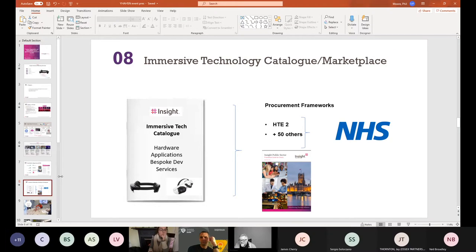We can wrap around services to that, provide hardware devices and things like that, and provide a complete package and make it easier for customers to procure. So I know we're tight on time, Pete, so I'll leave it with that. But that's the gist of what we're trying to do, because Immersive Tech is a fantastic place to work, and Pete, you're doing a fantastic job with all of this.